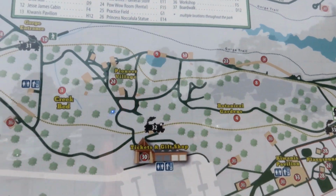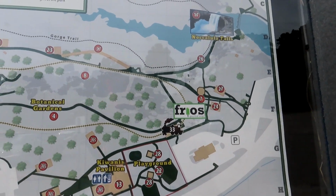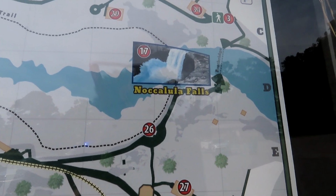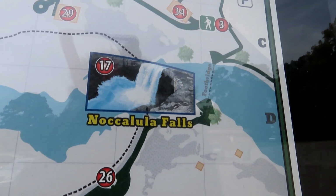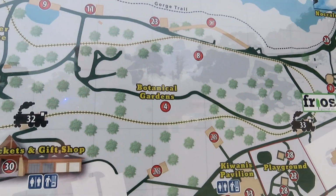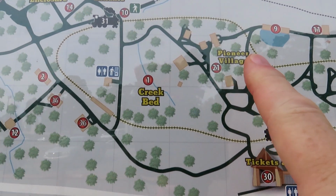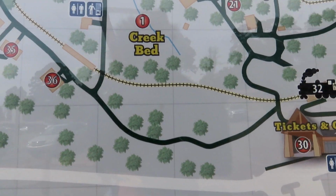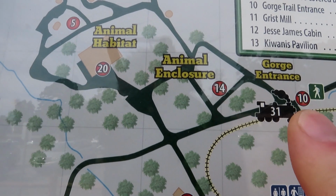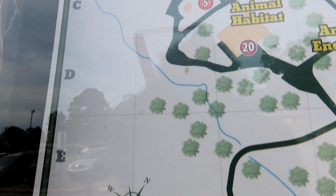This is a map of the actual park, and there's an entrance fee to get into it, I guess. It doesn't say how much it is, and I won't tell you if I find out, because you might see this another year and it might be different. But this is where we were looking over the falls, right there, and you have all these paths and features all through the park. You have the botanical gardens here, you have the Pioneer Village over here, the gift shop and tickets you get up front, the gorge entrance if you want to go down into the gorge trail, animals, petting zoo, habitat, all sorts of neat stuff.